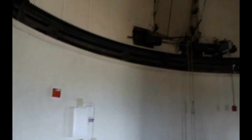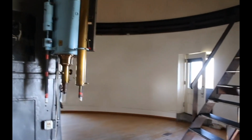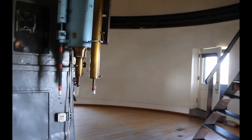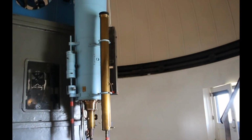There are other parts of the building and other things to notice that we'll talk briefly about, and that we'll also talk about in our lecture about the history of the observatory. But this is the last remaining research instrument up here on Observatory Hill. Once upon a time, there were quite a few.